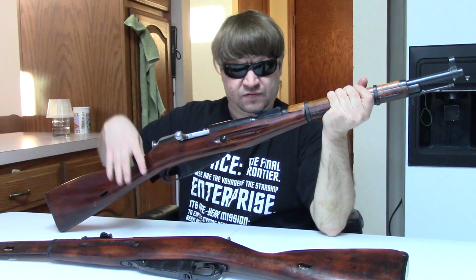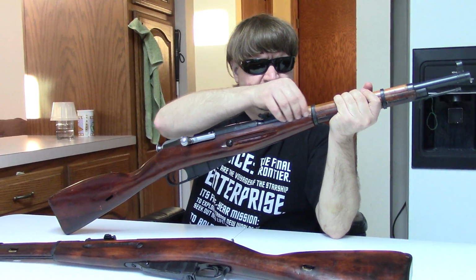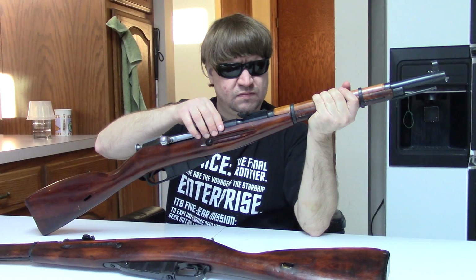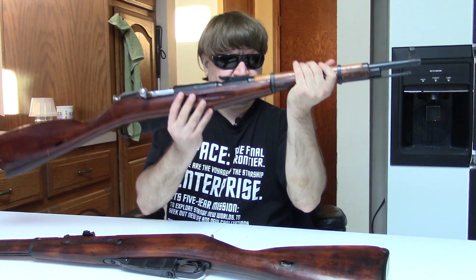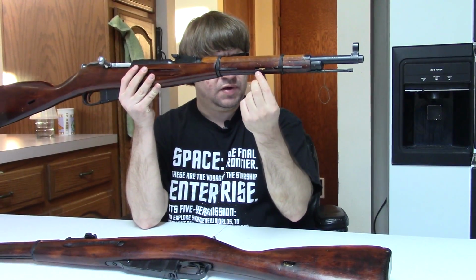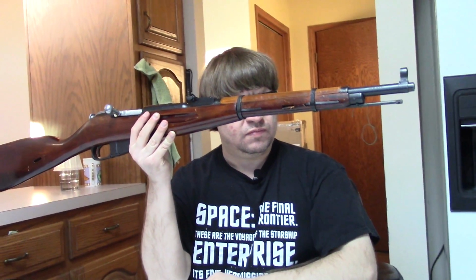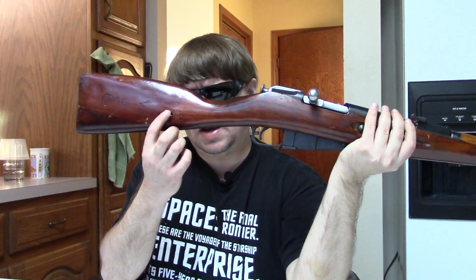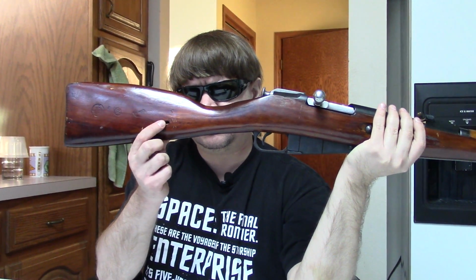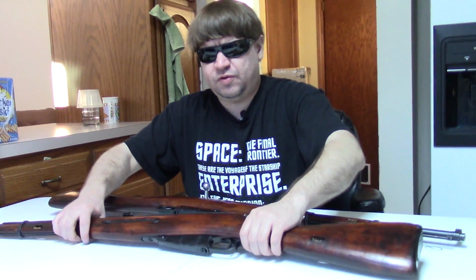It does have a correct stock. It's not an M44. It doesn't have the cutout for the bayonet. And it has the kind of partial liner on the bottom here, and the rear isn't really lined at all. Just wood, which is common. So a good example of a 38 stock.